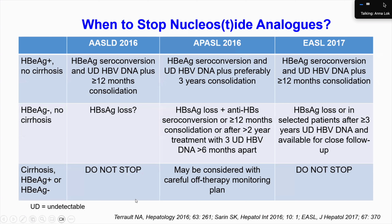Now, I've talked about recommendations for starting treatment, but what about stopping? Right now, guidelines would say if the patients have cirrhosis, leave them on treatment, don't rock the boat. But if they don't have cirrhosis and they were antigen positive at the beginning, we treat until E seroconversion and undetectable DNA and at least 1 year of consolidation therapy.